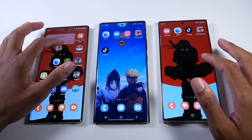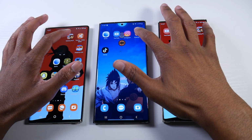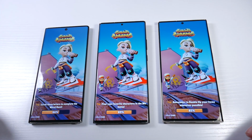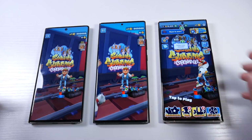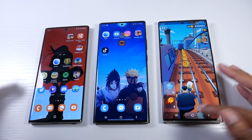And we'll go ahead and launch Subway Surf. Try to get this open at the same time just to show you guys. The casual user is not going to really notice too much of a difference. As you can see, Note 20 Ultra almost pretty much on par with the S23 Ultra, and the Note 10 Plus wasn't that far behind.